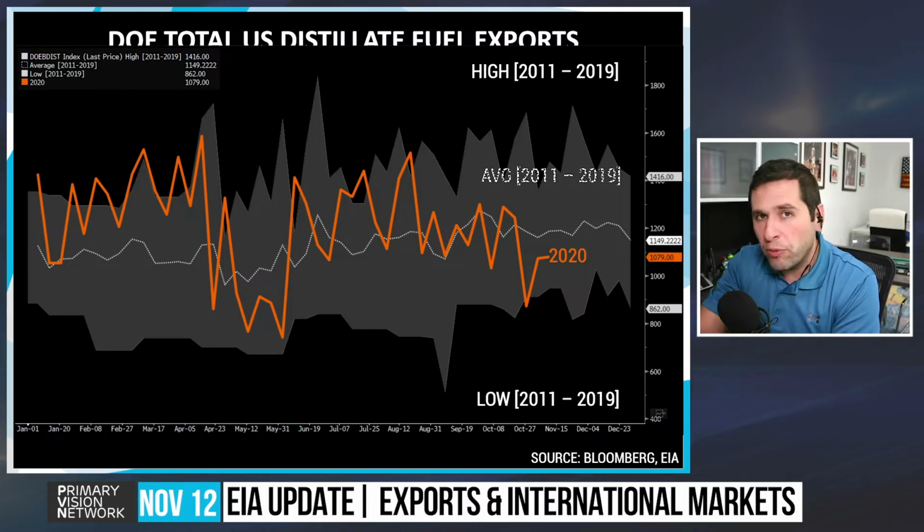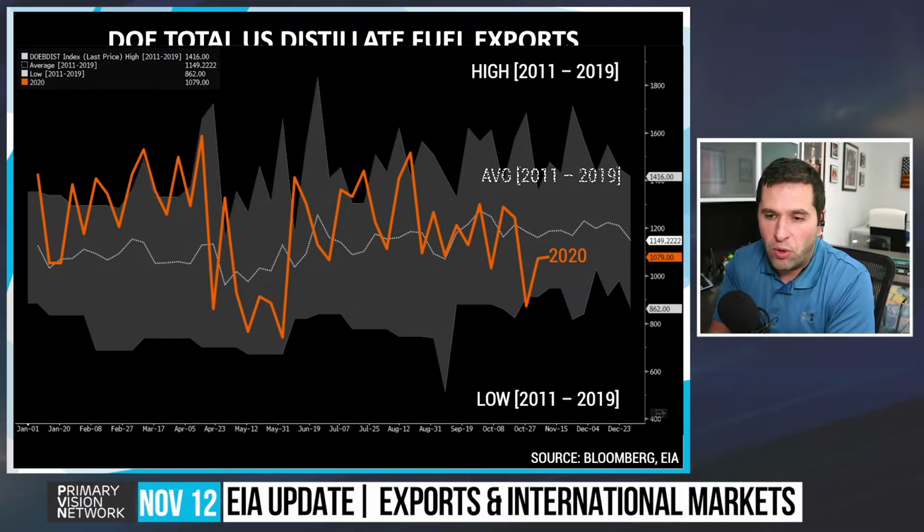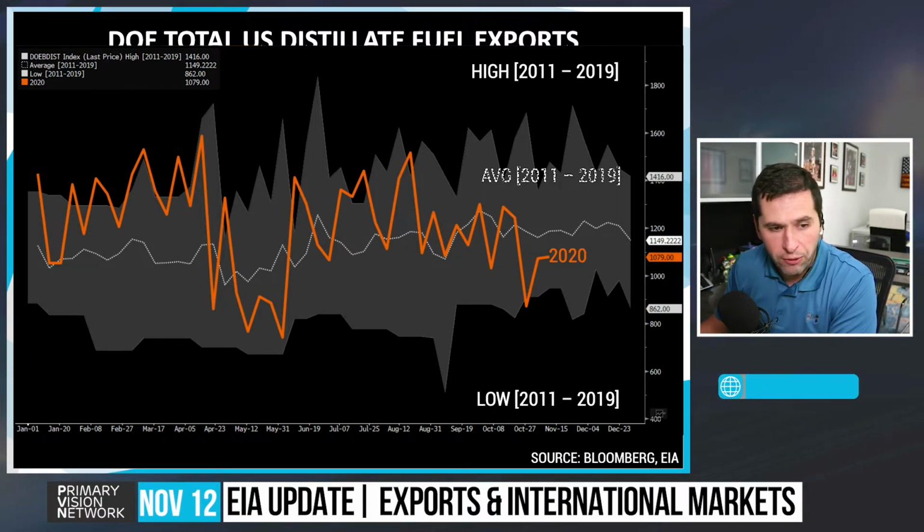So could we get a little bit of a bounce higher? Yes, but again, it's just going to average out to, I think, kind of right where we are at about, let's call it 1 million barrels, 1.1 million barrels a day. I think it's going to be very consistent as we go through the remainder of the year.